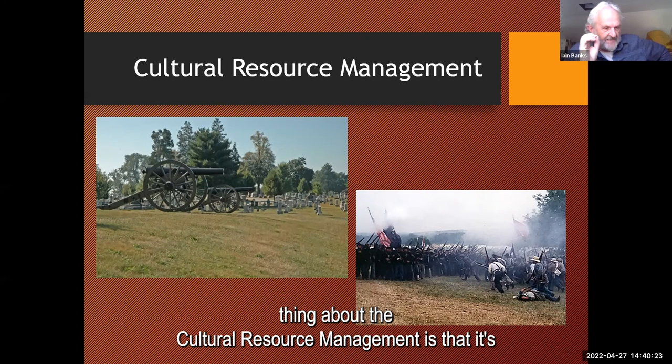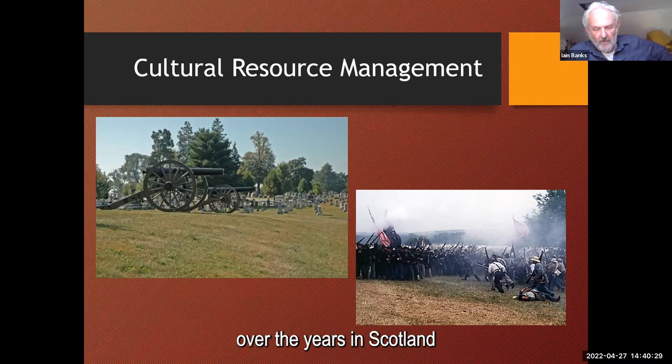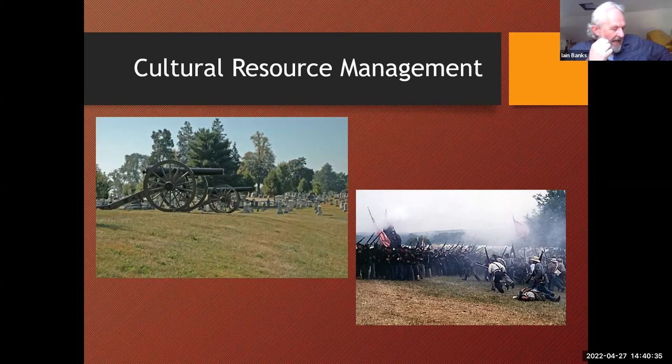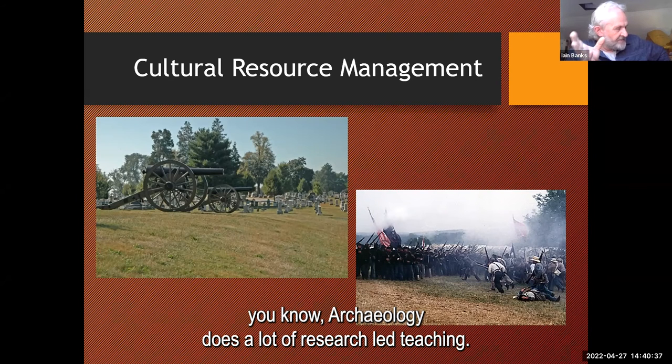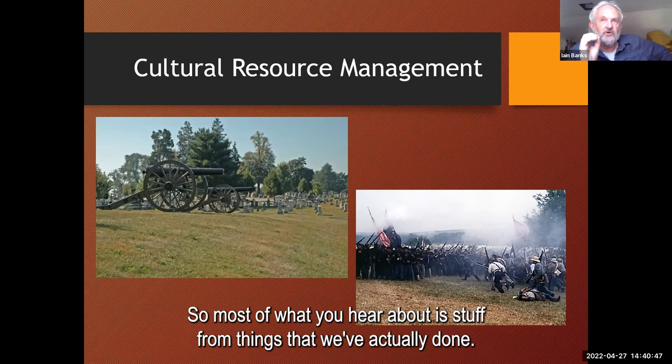The thing about cultural resource management is that it's something we've been very intimately involved in over the years in Scotland. And you heard earlier on that the archaeology department does a lot of research-led teaching. That's what we're all about. We're all about research-led teaching. So most of what you hear about is stuff that we've actually done.